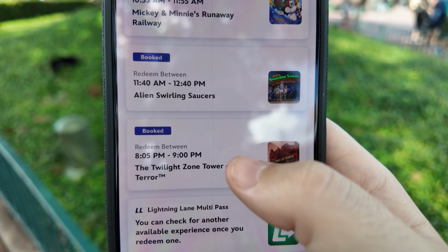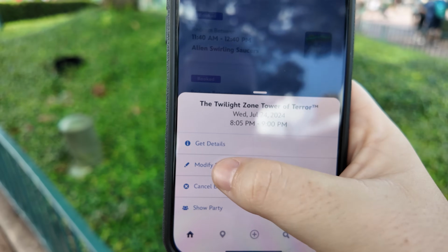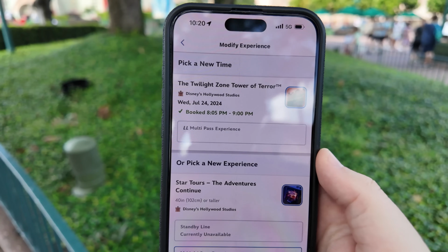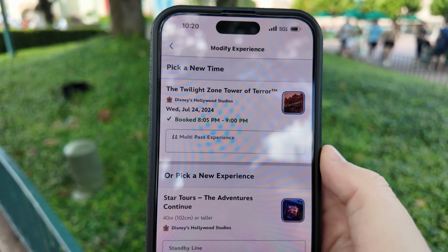I'm hoping I'm going to be able to modify this down to an earlier time, so you can still modify them. You just go there and try, and we'll see if anything's available. I hope so. I could either go for this or Toy Story Mania, but we'll see if I'm able to modify it down. Yeah, see, nothing available right now, but we'll keep messing with it.